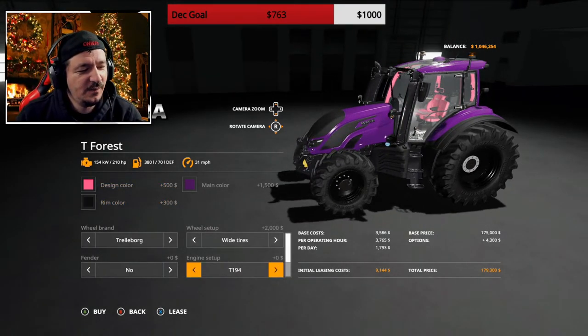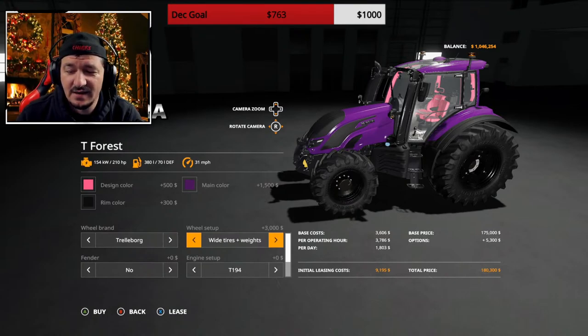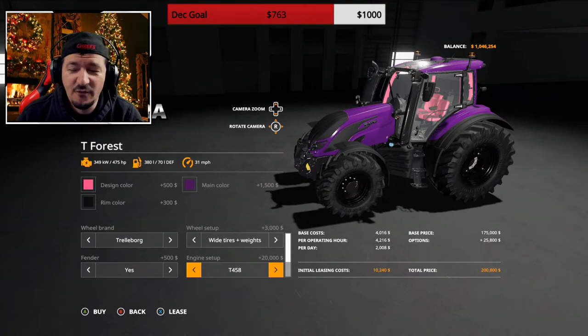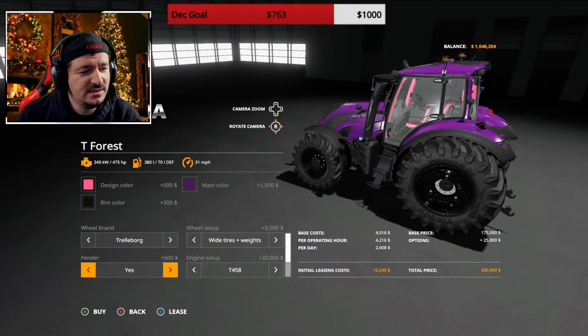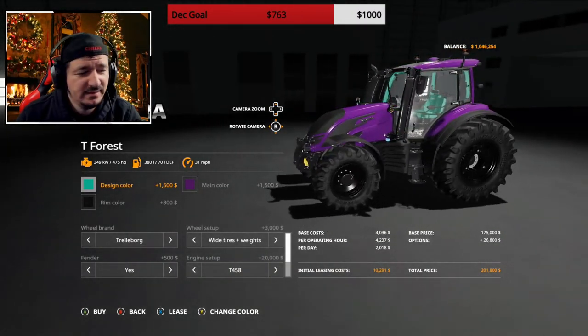Okay, let's see. Brand, you have Trailborg, you have Nokian. Trailborg, you have white tires plus weights, chains, and then back to white tires plus weights and chains. I don't love pink and purple. I'm actually tired of pink. Everything with my daughters is pink, pink, pink. Okay, let's see. Fenders, you got no or yes. Engine setup, you got the T194, the T234, which is 250. Wow, the T458, 475 horsepower. That is amazing right there on a Vultra. Yes, the interior changes color. I did notice that. So the design color right here, the interior changes. So put it like that green right there. Actually, not bad.